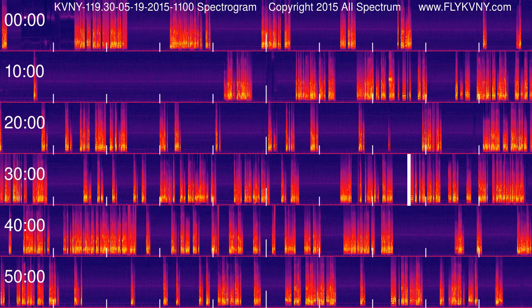Van Nuys Tower, 9172 Yankee, holding short 16 right for crosswind departure. 9172 Yankee, Van Nuys Tower, I have your request. November 414 Mike Echo, taxi across runway 16 right, hold short of runway 16 left. 16 right, hold short 16 left, 4 Mike Echo. 01 Juliet, off the runway, contact Ground Point 7. Off the runway, Ground Point 7, 01 Juliet. November 4 Mike Echo, contact tower between the runways on frequency 120.2 for your pattern request.